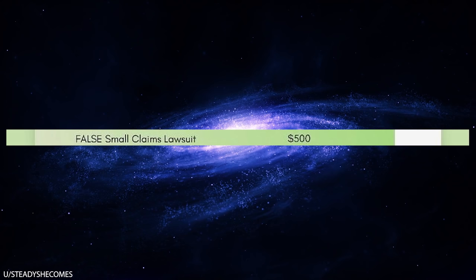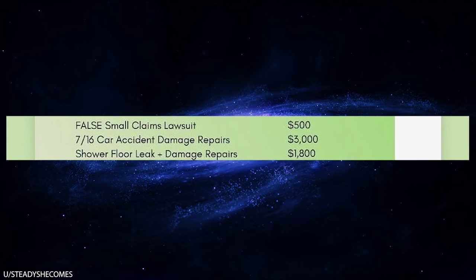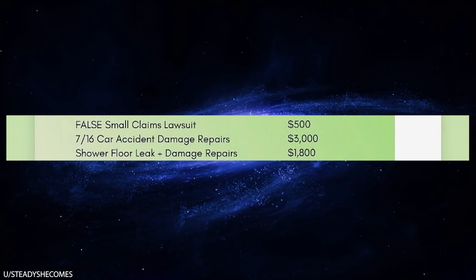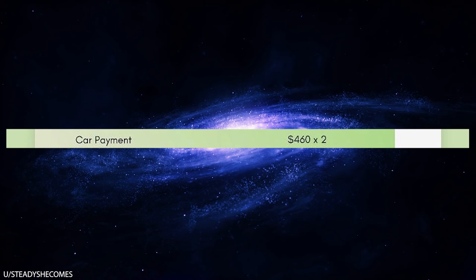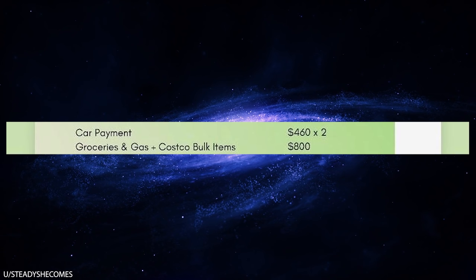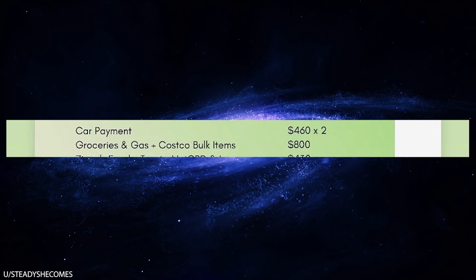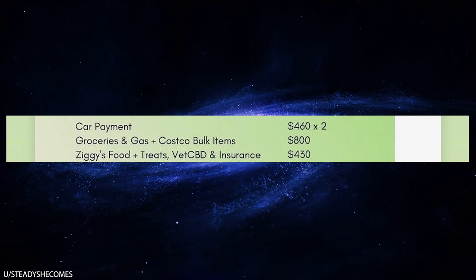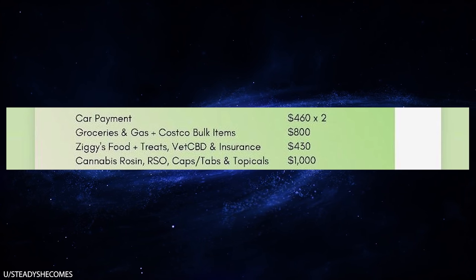We've got $500 for a false claims lawsuit, $3,000 for car repairs, $1,800 for a shower floor leak, $2,000 for small repairs and replacements, $920 for a car payment, $800 for groceries and gas. What? $800 for groceries? $430 for dog food, dog treats, and pet insurance. One, what? What is this?